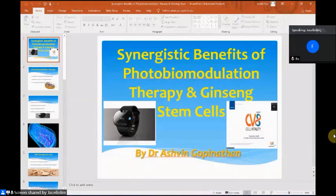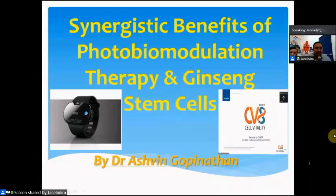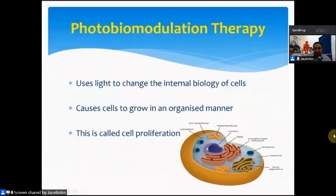Okay, so today we're going to talk about the synergistic benefits of photobiomodulation therapy and ginseng stem cells. Photobiomodulation therapy, as we are familiar with, has been around for a long time. The interesting part is that every part of our body is made up of small cells, and the cell is the building block of the body. Inside each cell, there is a color receptor called a phytochrome. The phytochrome is the part of the cell that absorbs light.